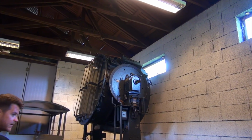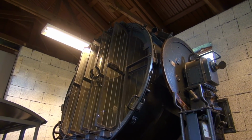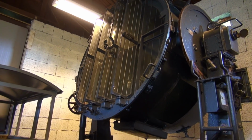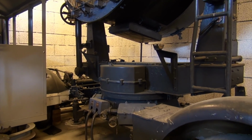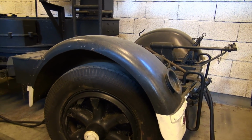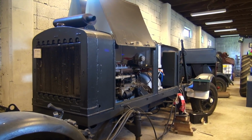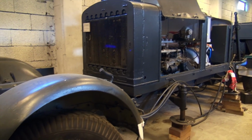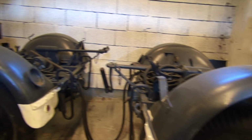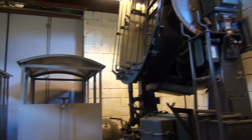This was, as you can see, mobile. It's one of the rare ones that are still left intact with wheels on it. Did you restore this? It's not been restored, but it's been painted and cleaned. They look like they would work. Yeah, this one would work. They have some old guys, retired mechanics, God bless them, that are working on it.